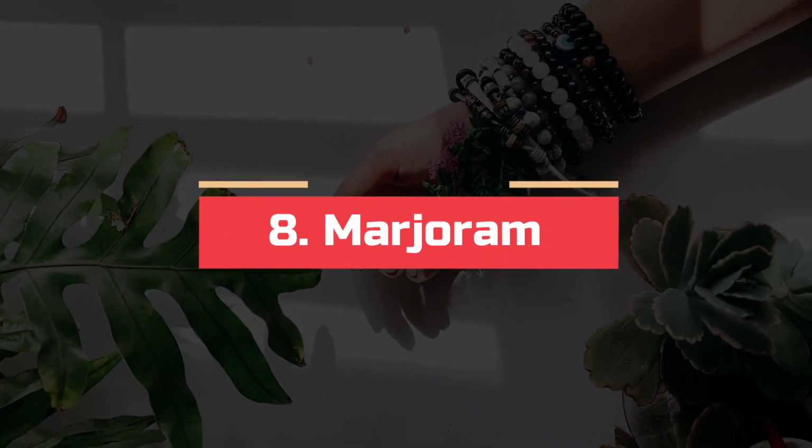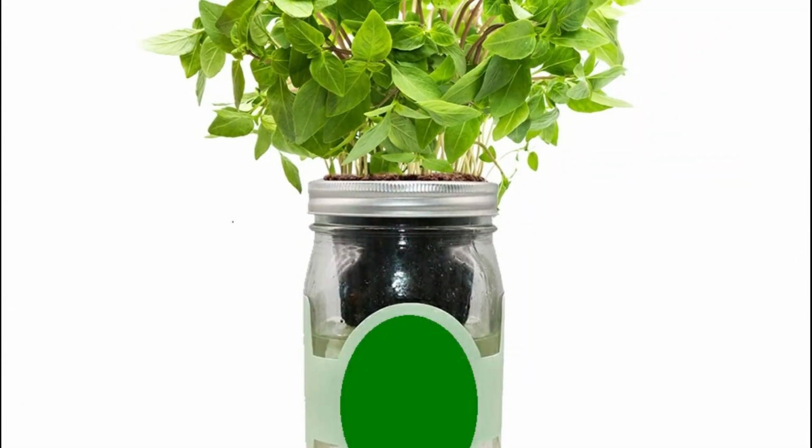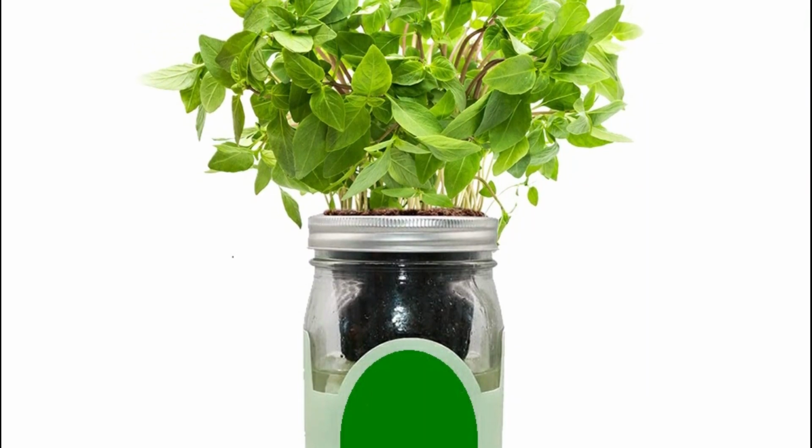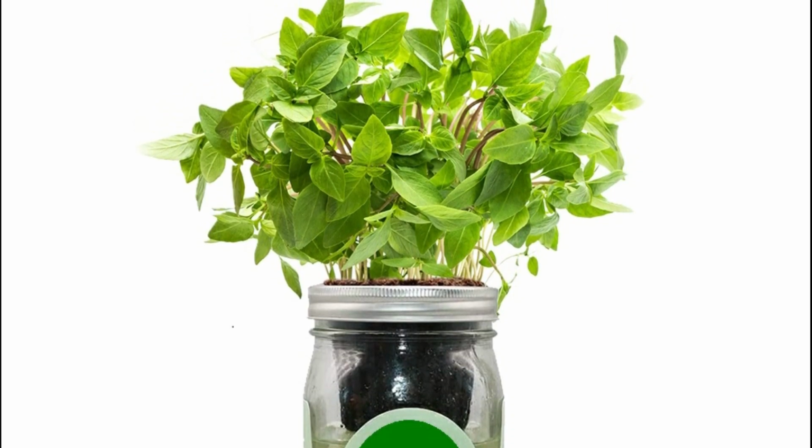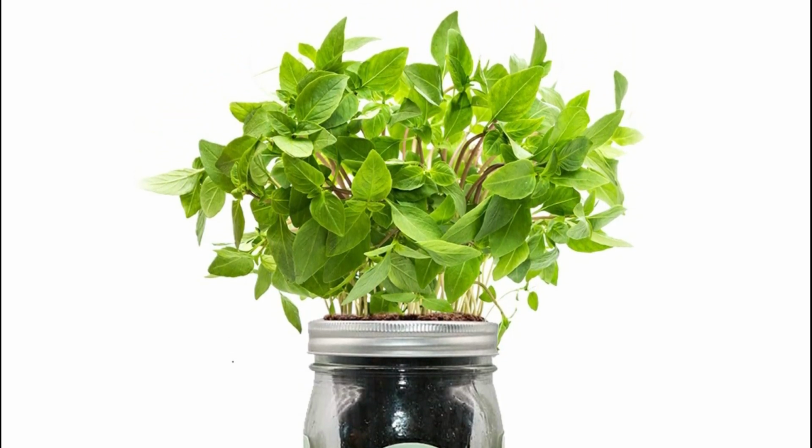Number 8. Marjoram. Marjoram grows shallow roots, making it suitable for growing in jars and wine glasses. Grow the herb at a location that receives 5 to 6 hours of bright, direct sunlight.